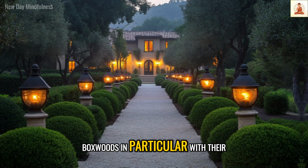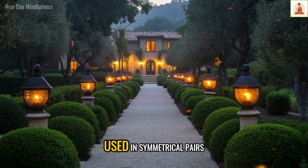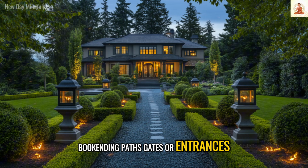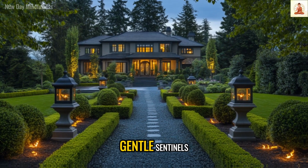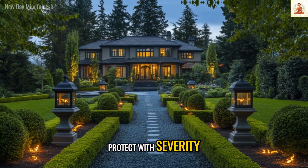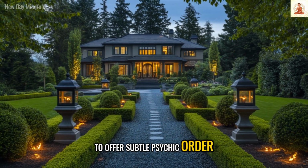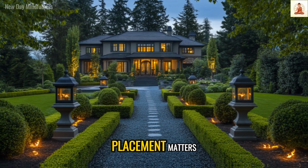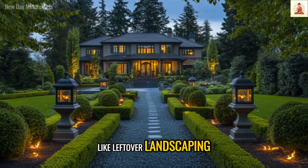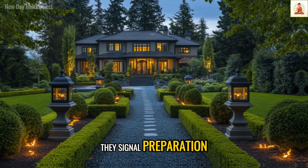Boxwoods in particular, with their finely textured, tightly held leaves, are often used in symmetrical pairs, bookending paths, gates, or entrances not as obstacles, but as gentle sentinels. Their role is not to protect with severity, but to calm the atmosphere, to offer subtle psychic order to the entry journey. Placement matters. These plants should never feel accidental, like leftover landscaping. When placed just outside the front gate, they signal preparation.